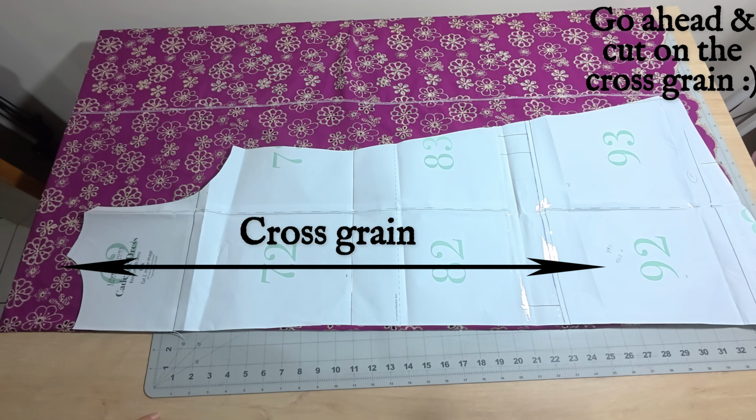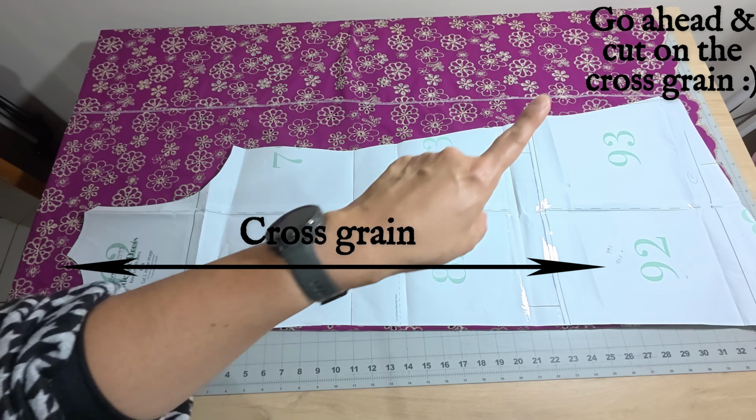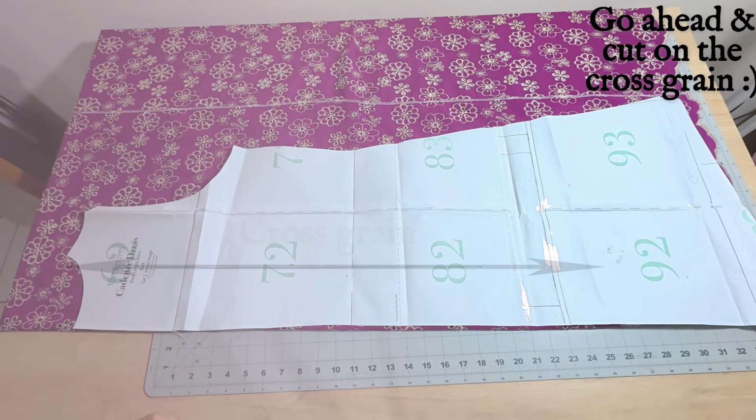Scallops would end up at the bottom, and then this would essentially be cutting on the cross grain. But it's not a bad thing. I think this is the way you should cut it to take advantage of that pretty bit down there.